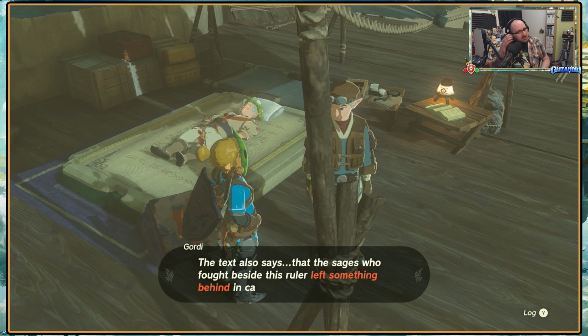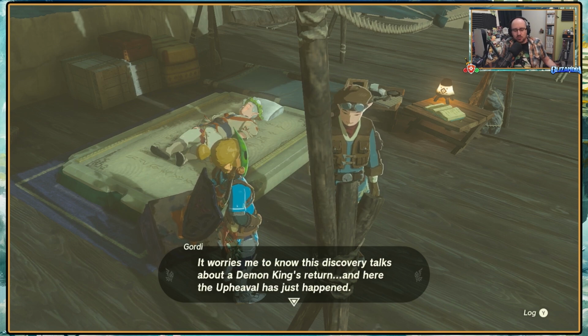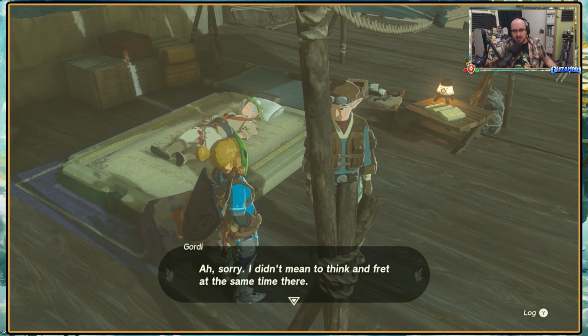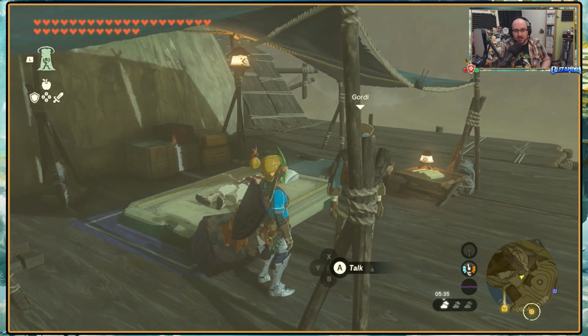The text also says that the sages who fought beside this ruler left something behind in case the Demon King returned. It worries me to know this discovery talks about a Demon King's return, and here the upheaval has just happened. If only we knew what those sages did to prepare in case he came back. Sorry, I didn't mean to think and fret at the same time there. You can read the deciphered writing for yourself. It's all right next to the slab. I've got to do something about this guy soon, though. Sagulu's in the ruins above, and he'll come back here eventually.